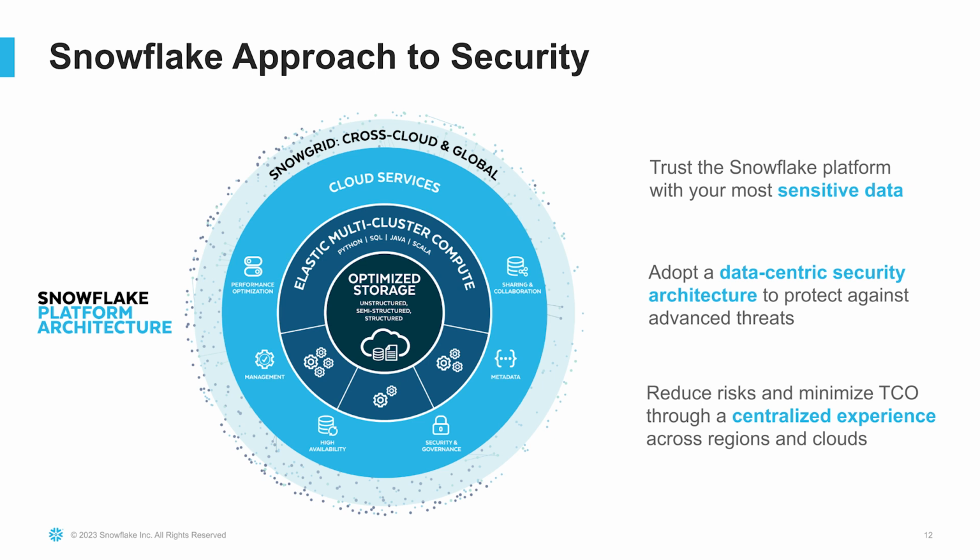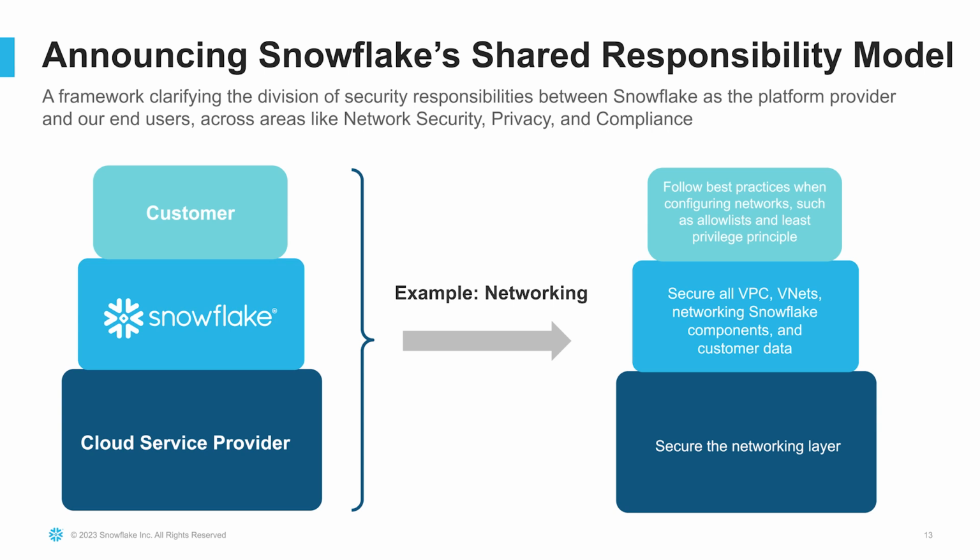We centralize security management for both monitoring the account risk and verifying that the customer is doing their side of the shared responsibility model in one place, regardless of the cloud or region that data is in. And this, as you can imagine, reduces the security monitoring costs and minimizes the security attack surfaces, and hence lowers the TCO.